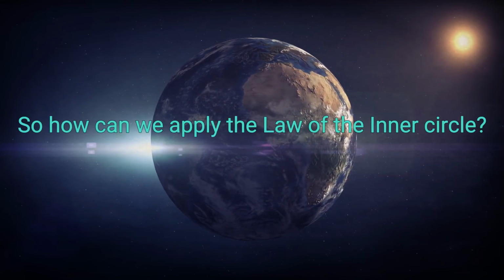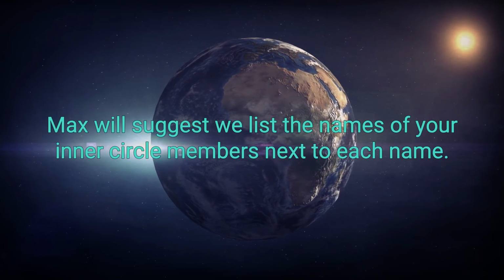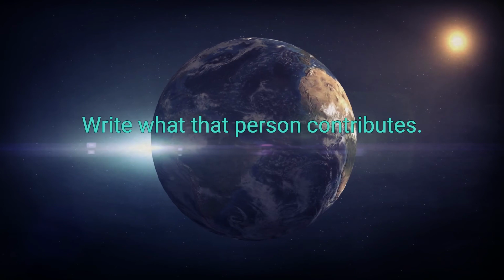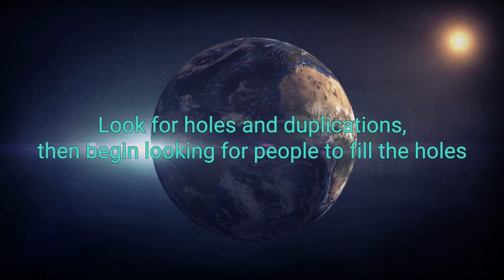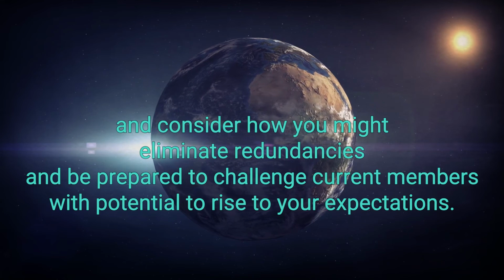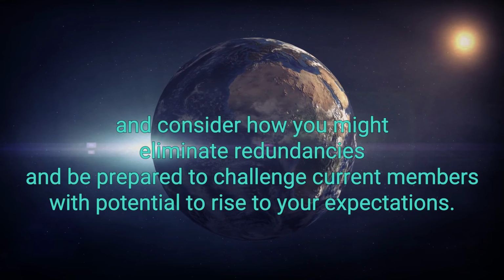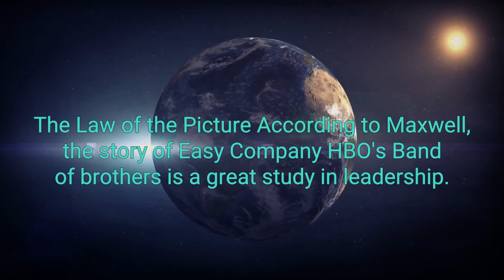So how can we apply the law of the inner circle? Maxwell suggests we list the names of our inner circle members. Next to each name, write what that person contributes. Look for holes and duplications. Then begin looking for people to fill the holes and consider how you might eliminate redundancies. And be prepared to challenge current members with potential to rise to your expectations. Number 5, the law of the picture.